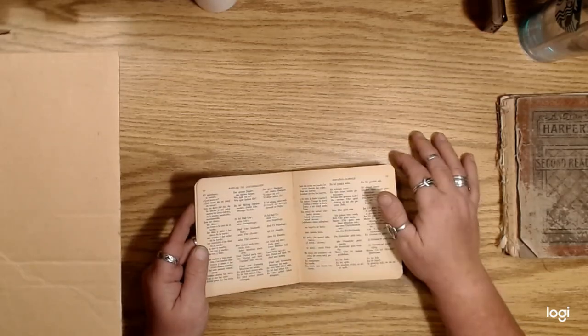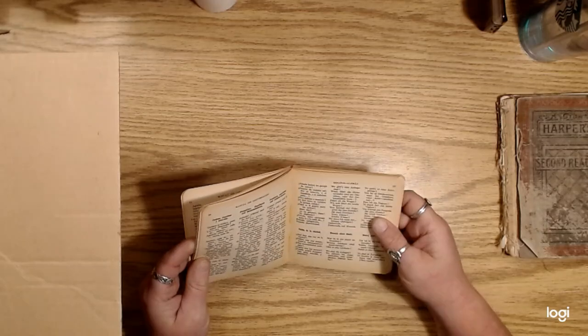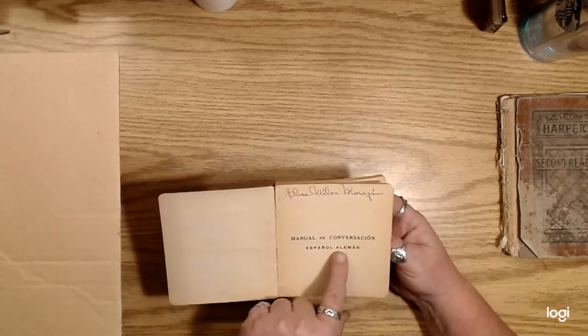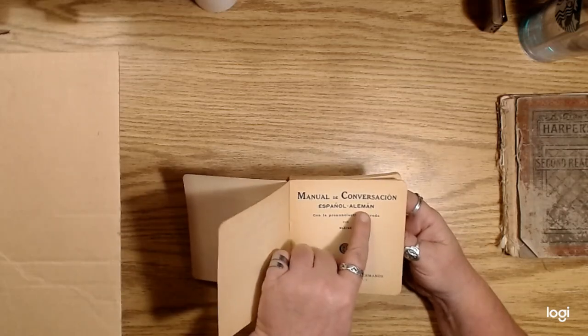No, Spanish. Why did I say German? I'm trying to figure out what other language this is. What is that, you guys? Somebody tell me. Spanish and what?